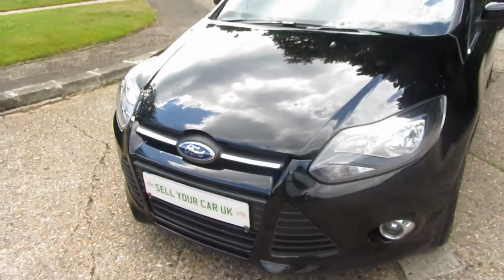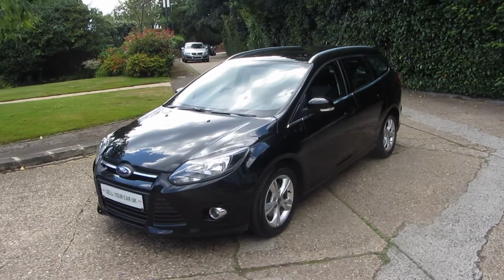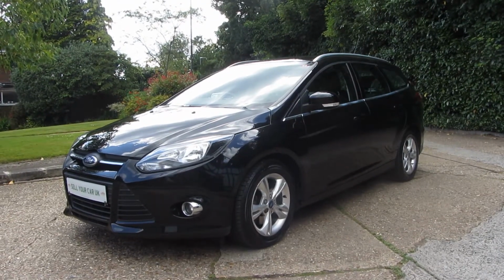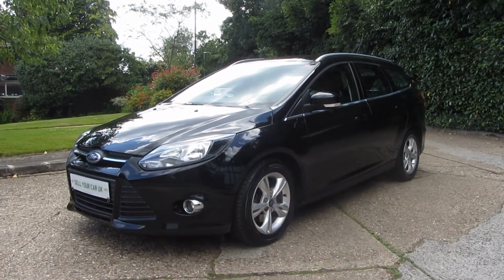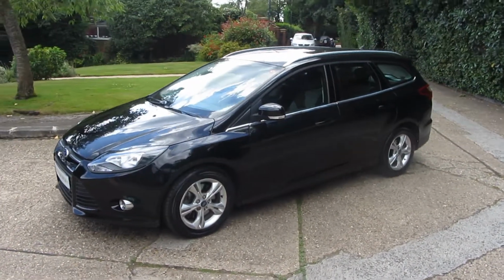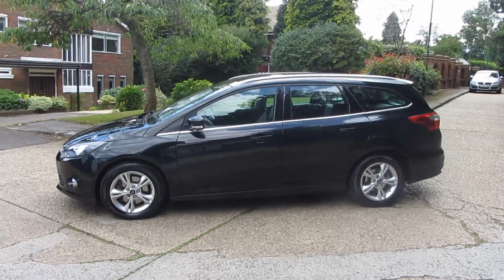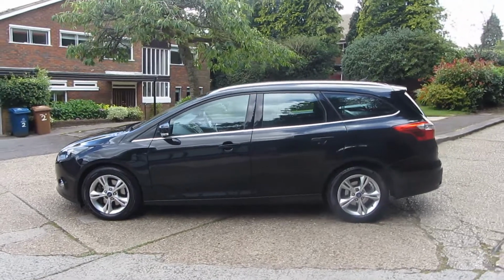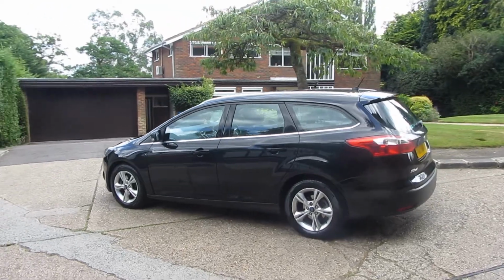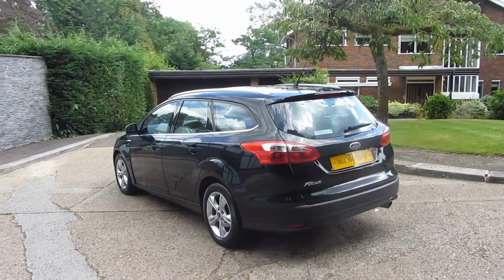SellYourCarUK is back and delighted to offer for sale this fabulous Ford Focus 2-litre TDCi 140 PS diesel automatic Zetec estate. It's a 2012 on a 61 plate, first registered at the end of January 2012, currently on its second keeper, has a great service history, having just had a full service and 2 brand new tyres put on it as well, and is coming with just under 64,000 miles at the time of filming, although it'll probably be a bit over 64,000 miles by the time you get your hands on it.